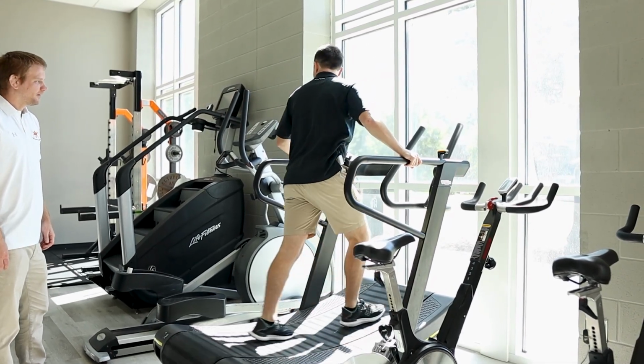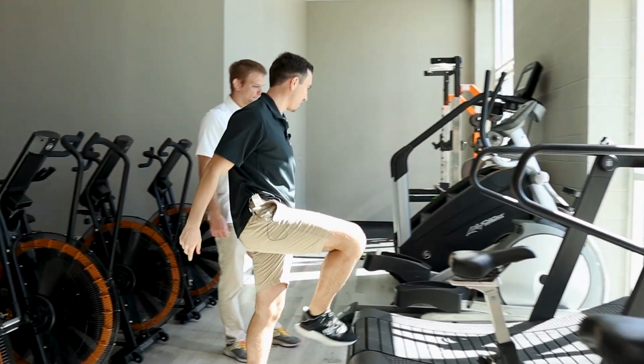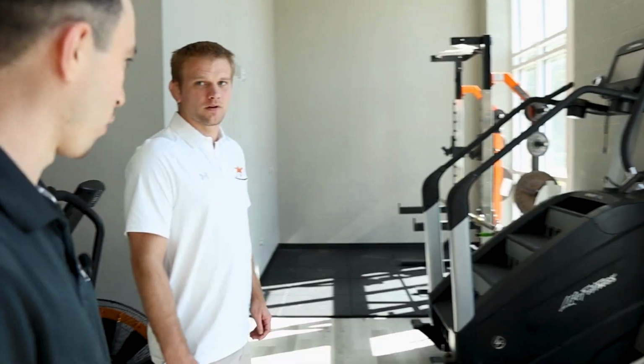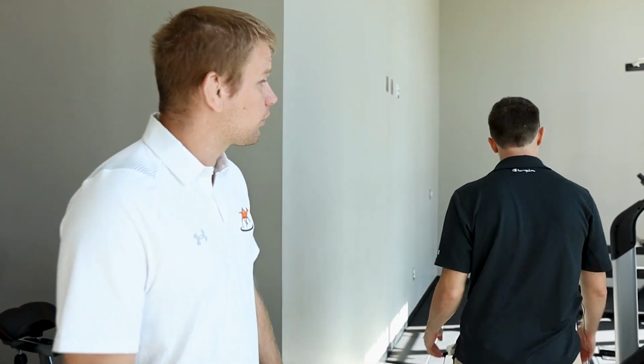Oh, that's really cool. I love this treadmill. That's really neat. I like the curve of it. You got this, then you got the stair stepper over here. And then you have the weight rack down there. Yep, we got new weights coming for that, but we just put that one in last week.